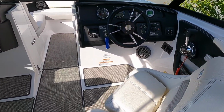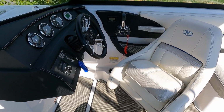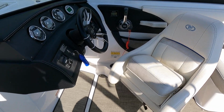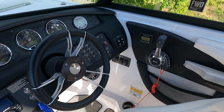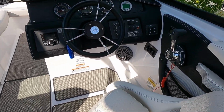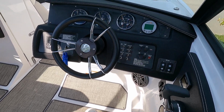Now we've got a flip up bolster driver's seat. That means this is all it takes to get a better view over your Helm Station. And if you're surfing, with the forward drive, you're not going to have nearly the bow rise that you would in a regular V-drive boat. You'll be able to keep the bow low, still have a good line of sight over your steering wheel. But if you've got a lot of people up there in the bow, it also comes in handy. A lot of people are gonna really appreciate that bolster without having to find the throwable seat cushion.